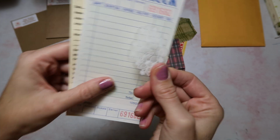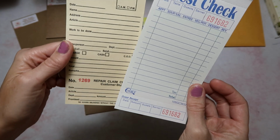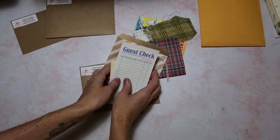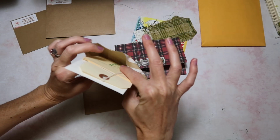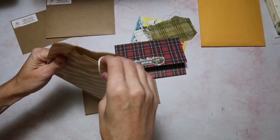I don't know, it's like a little washi tape sticker, fun. And then just basic things, guest checks, repair tags. So let's see. So see, that's like 1, 2, 3, 4, 5, 6, 7, including the bag. I always try to, because some of these things are so little, make it like enough that you could put a few things in a journal or set it aside, put it in your stash, whatever.